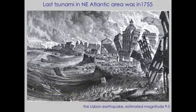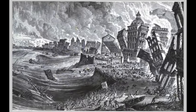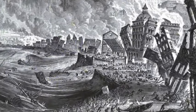Here is a picture. It's a print of an engraving that was made after the event, but the last tsunami that affected the northeastern Atlantic happened in 1755. There was what we think was a magnitude 9 earthquake just off the coast of Portugal near Lisbon. It destroyed the city of Lisbon. It did create a tsunami. We have eyewitness accounts, contemporary accounts of a 3-meter wave impacting the coast in Cork, the southern part of Ireland, associated with that. So the maximum height of that tsunami was about 9 feet, 10 feet or so.